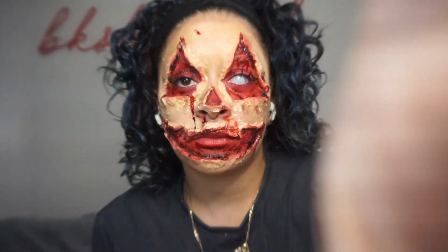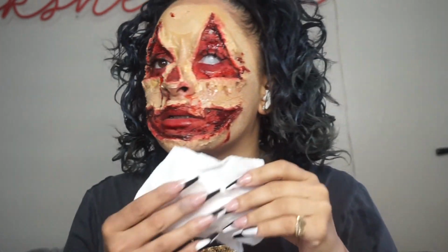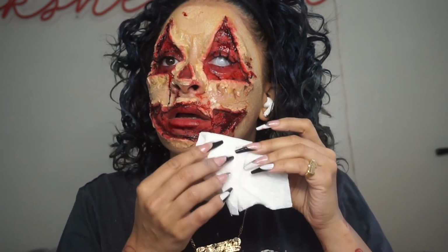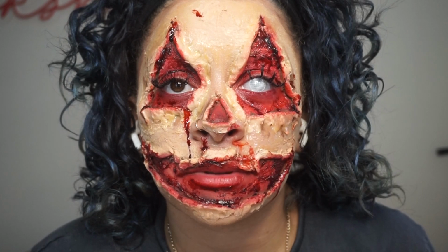So I am terrible with contact lenses, and I'm tearing, and then I could taste the blood coming down. Ew. Okay, so I got one contact in, and this is looking pretty flippin' sick if you ask me. I gotta put the other one in. I took my hair down. We're gonna see where this goes.